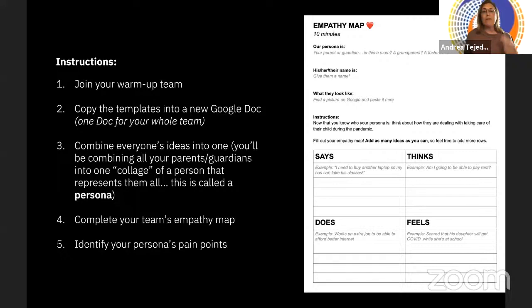And we're going to give you 2 minutes to start thinking on your own about the persona that you're designing for, where you're combining all your parents and guardians into one collage of a person. Start your idea first, so that when you arrive in the team with your breakout group, you have that persona already started. So I'm going to share the link now to the document. There it is. It's in the chat.